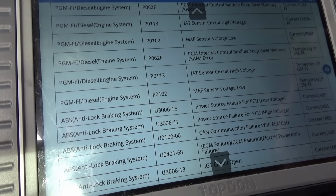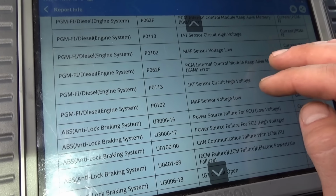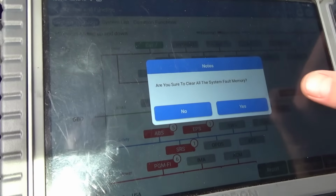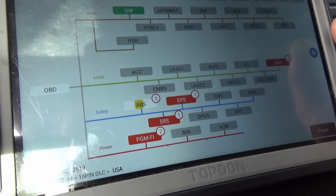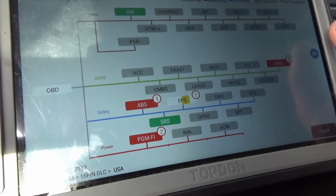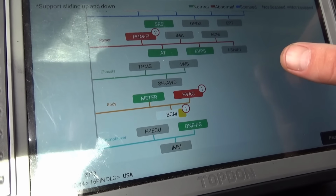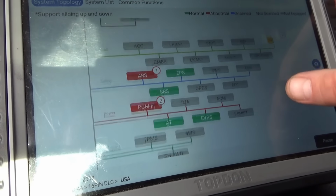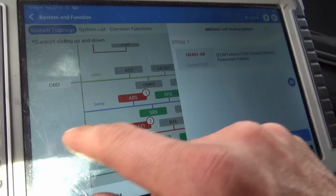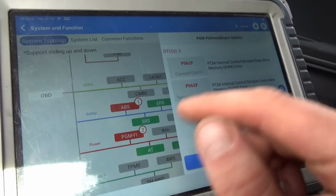So 3 codes, I guess. They're just temporary and current codes. We can check these sensors. Let's just clear everything out. See if there are any hard faults. Okay. PCM says P062F. That's not good.